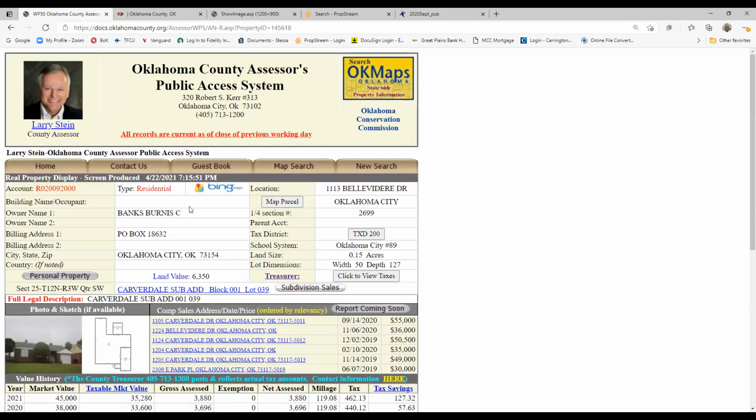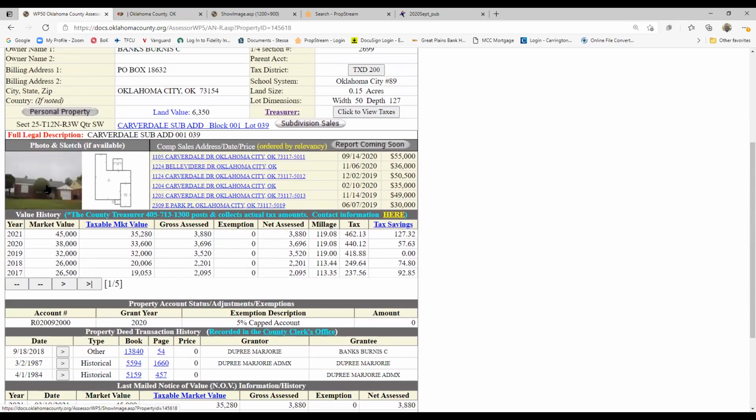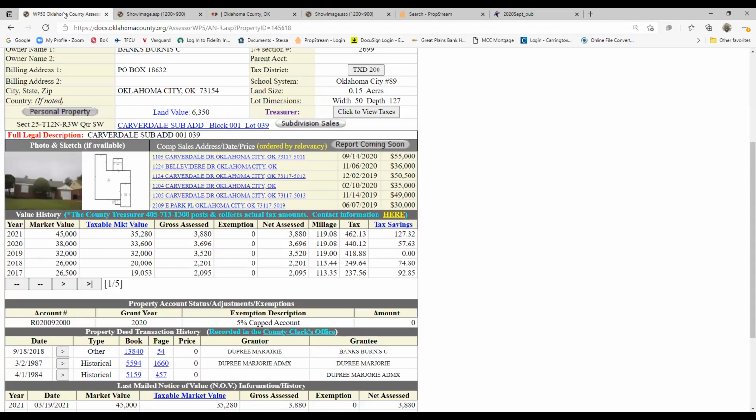Click on that. All right, I want to check first to make sure it's a good address. If you don't see anything here, that means it's probably land. If it doesn't have a good physical address, it's just land. As you can see here, Burness Banks owns it. It's the P.O. box where the mail's going to. They got a picture of the property right here. This is the kind of properties, again, that we're looking for.